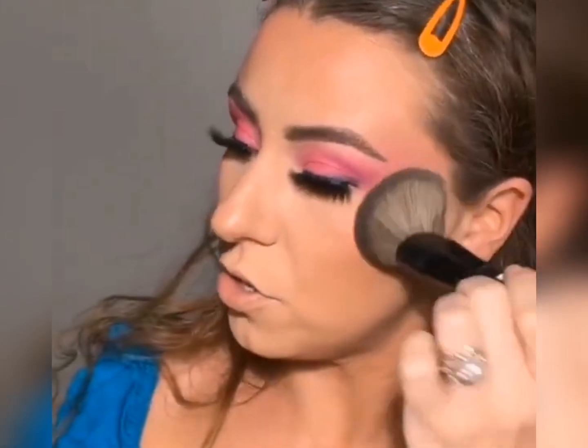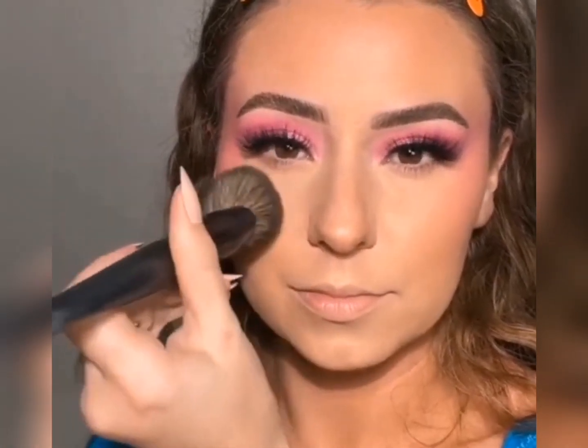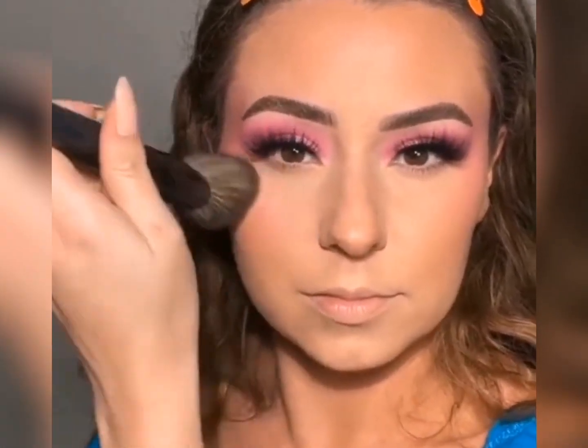I want to grab another shade. Let's grab this shade. It's like a true pink as well. And for this one, we'll kind of give it a little, and we'll just go right on top. So I'm not going here, I'm more going here. That's pretty.